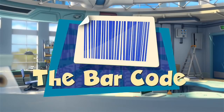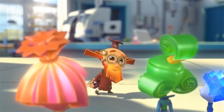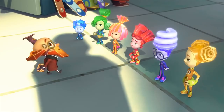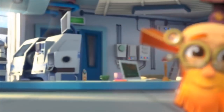Shh. The barcode. And so, what do we do if we happen to see humans? Hide from them, right? And what if you've got nowhere to hide? Then we turn ourselves into screws. That's correct.